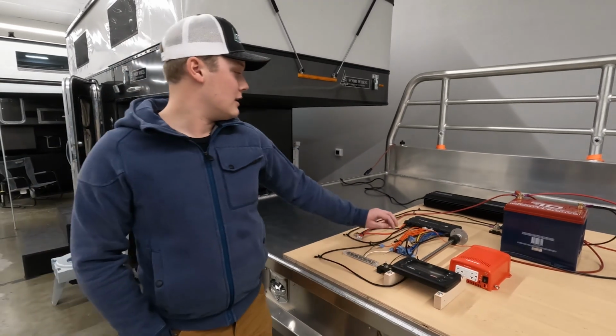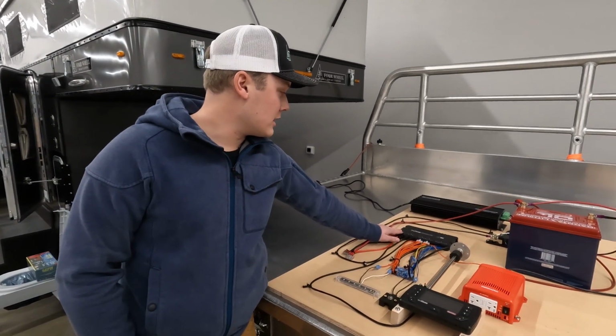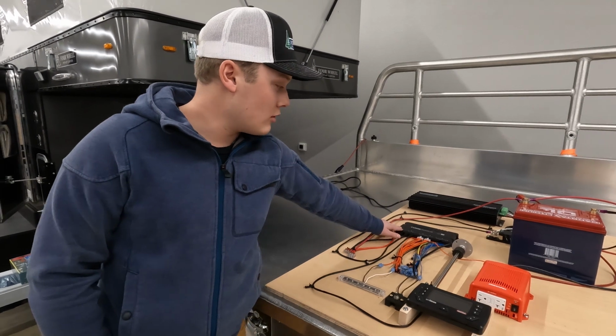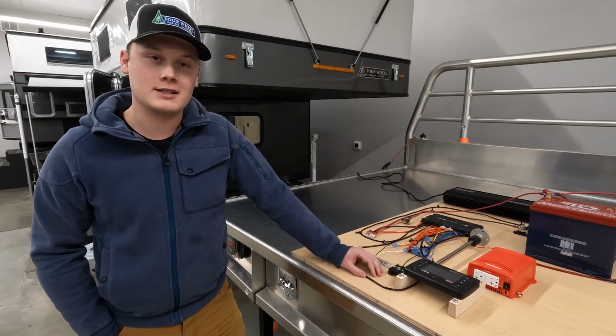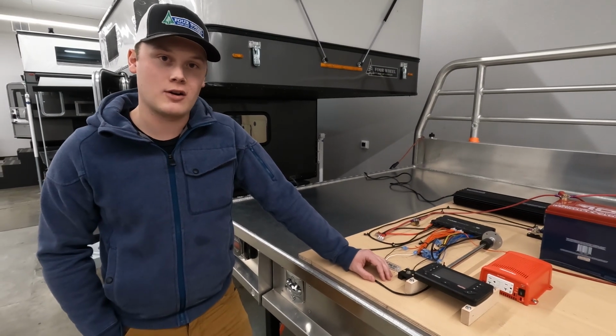The second, which is pretty cool, newly released to the market, is the TVMS Rogue, which is a smart switching device. So it'll basically integrate all the lights and accessories of the camper into the existing REDARC system.